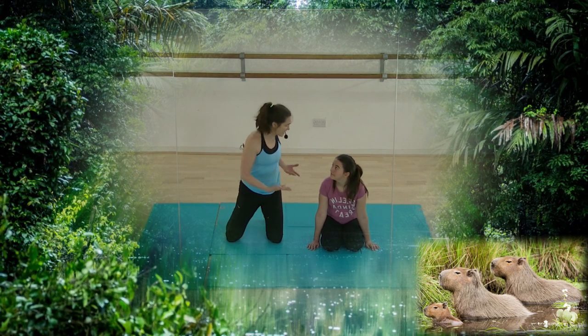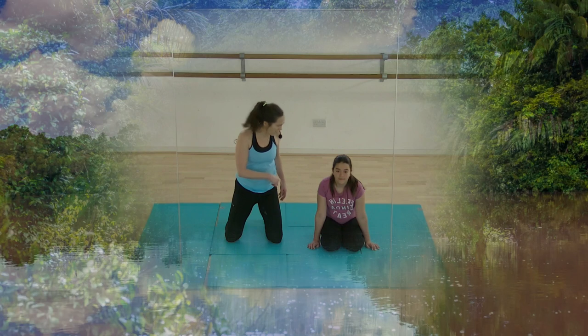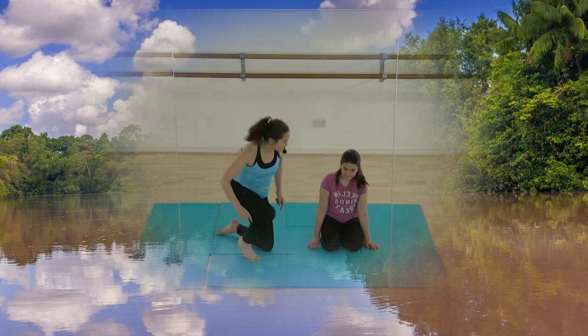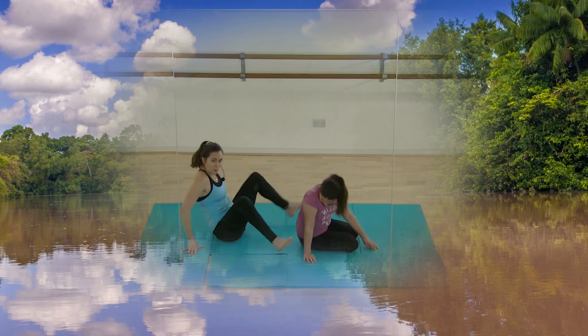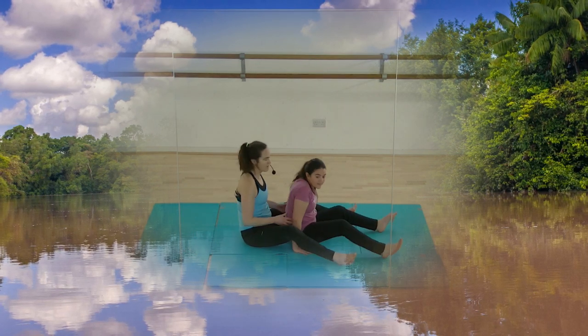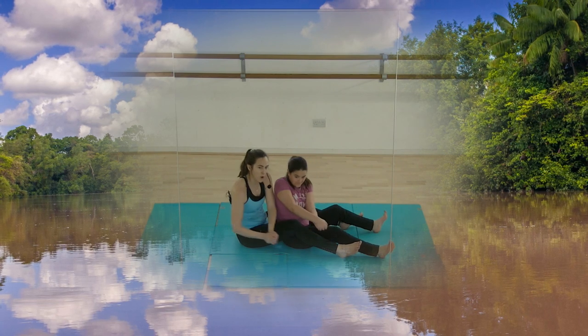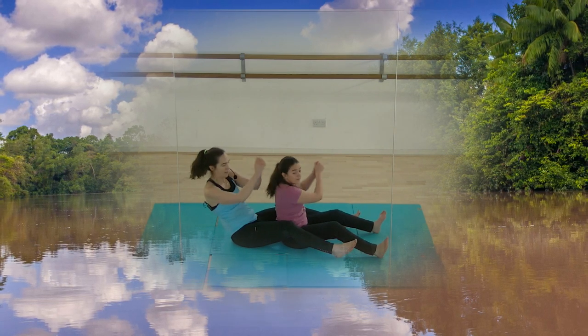Now, seeing as again we're near the river, shall we get in a boat, Grace? Come on, let's see what we can see in the river. Come on then, let's get into our boat. Can you get into your boat as well, guys? All right, so we're in a canoe and we're gonna start to row. You ready? So we're gonna row through the Amazon River.